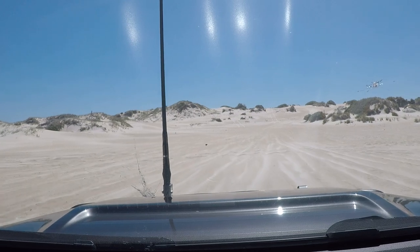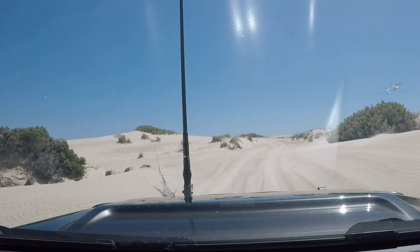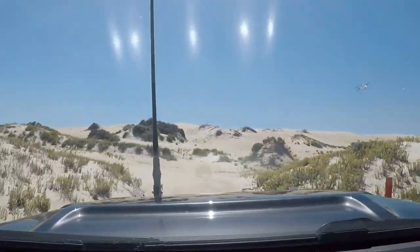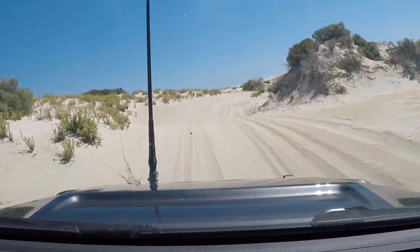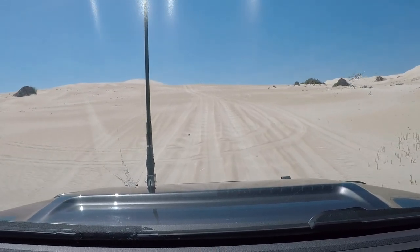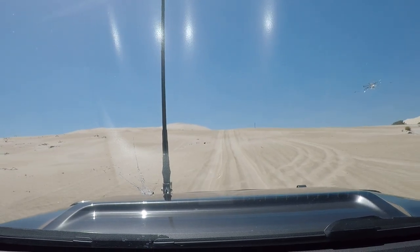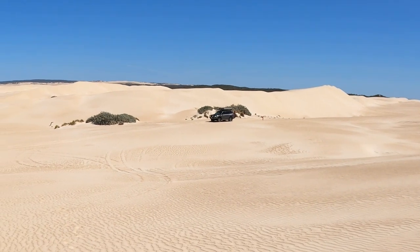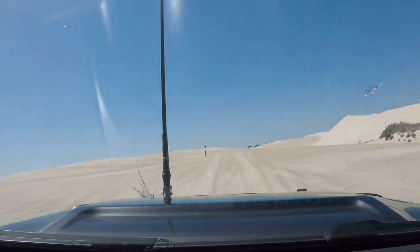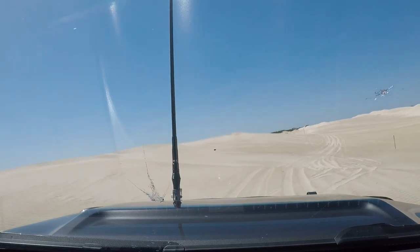Got to get up off of the beach. Too easy. All right, we're heading back out that one-way track. So cool driving through this stuff. And up the hill we go. Weird not having a sand flag. It is, isn't it? Where that person got bogged on the other side of this one, right there.